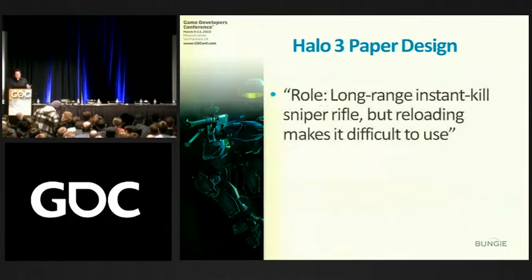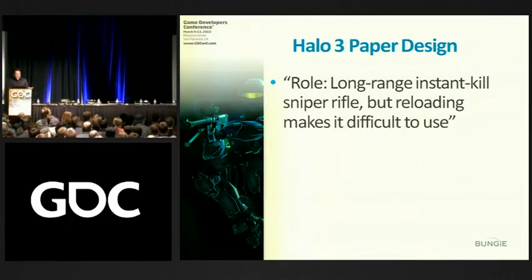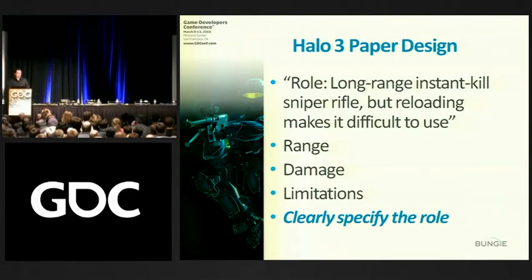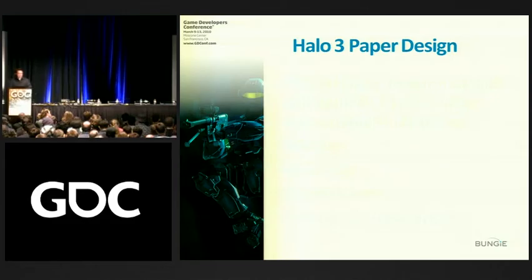So the very first line, role, long-range instant kill sniper rifle, but reloading makes it difficult to use. And really the only reason why reloading is in there is because there's a Covenant sniper rifle where heat makes it difficult to use. Talks about range, talks about the damage, talks about its limitations. That's it. Clearly specify the role in your paper design.